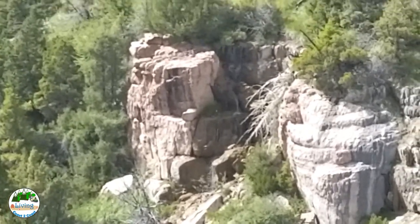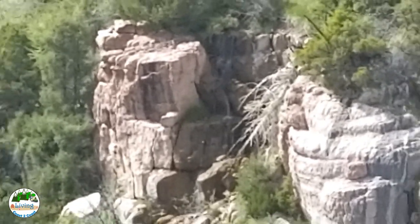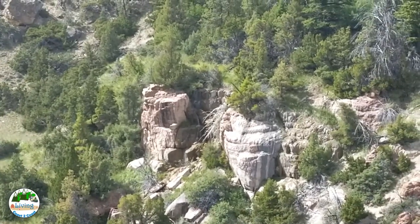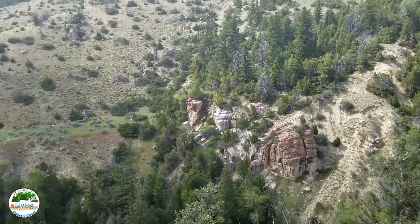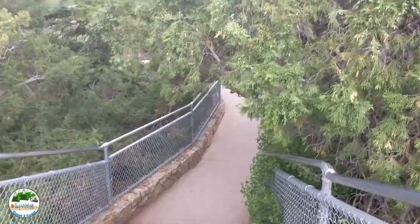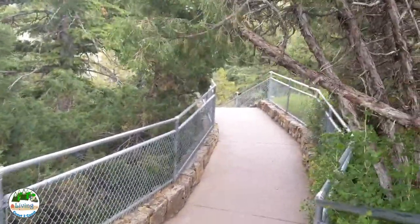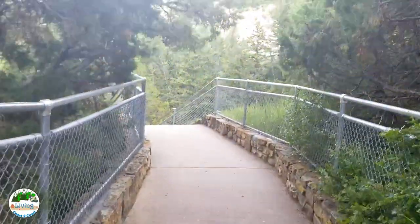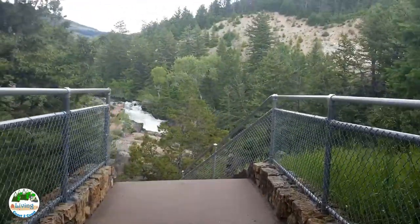Yeah, you can see the water. Going down and see if we can see the other part of the actual falls. The big falls. Oh, pretty. Look at that.